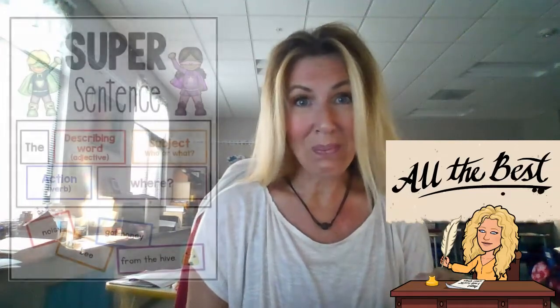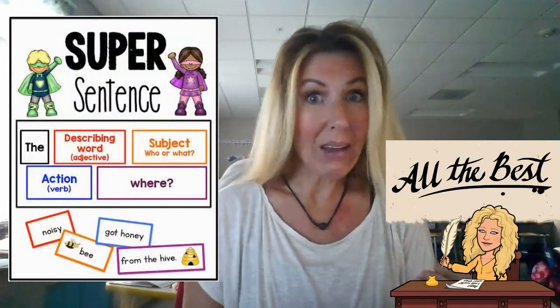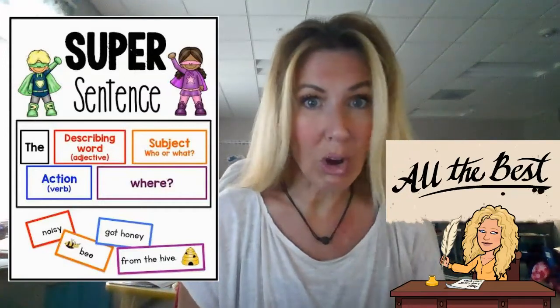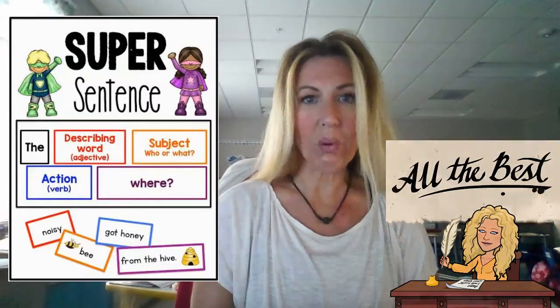For example, the cat ran. That's an okay sentence. It's a complete sentence, but very basic, very simple, very level 1. How about adding some adjectives and some adverbs? So maybe it's the sneaky cat ran quickly into the garden. Something like that is a more complex sentence, and that's what we're looking for. That's what we're striving for.